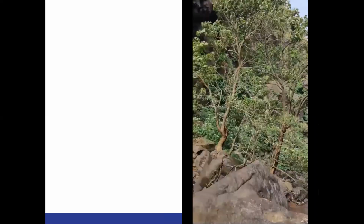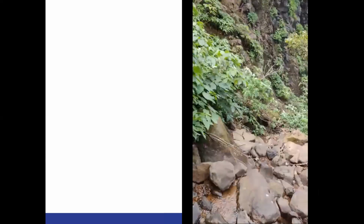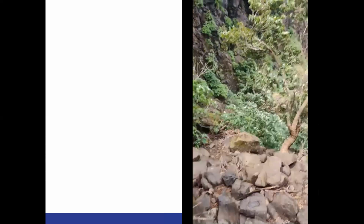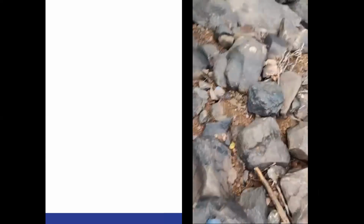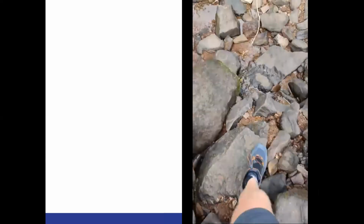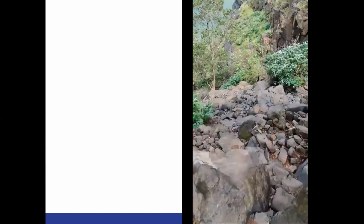Climbing down halfway and then contouring to the left side to the base of the Siddharghat fort. After climbing up, we'll be descending through another gully to the base of the fort before climbing up again to the main gate section.